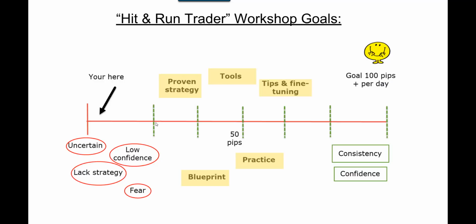So my one purpose in this is I want to take strategies that I've developed over the last 20 plus years, and I want to give you tools and a blueprint so I can move you through these goals over time. All right, and I think you could agree if you could start to make 50 pips a day, things get a lot more fun and a lot more interesting. And through the workshop, I'm going to give you tips to help you fine-tune what you're doing.